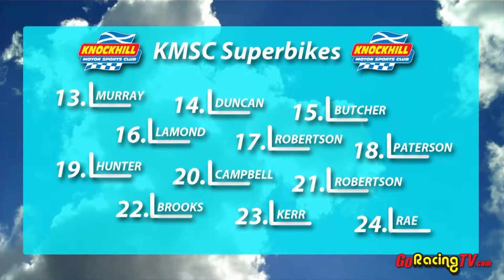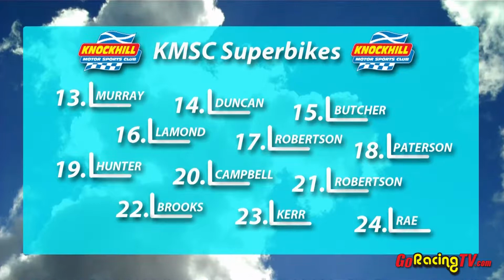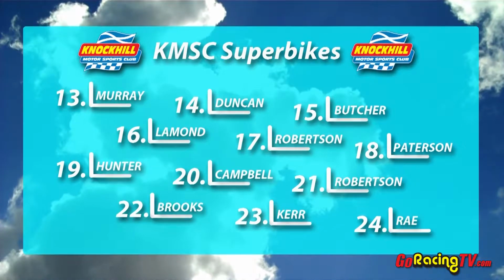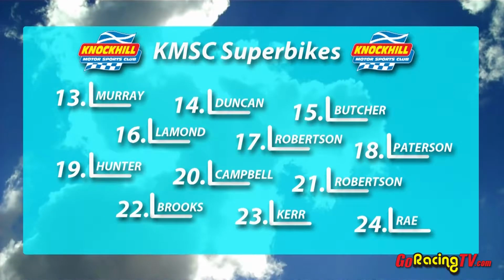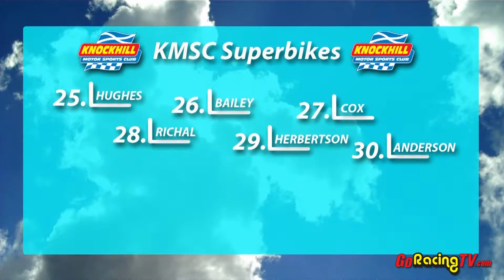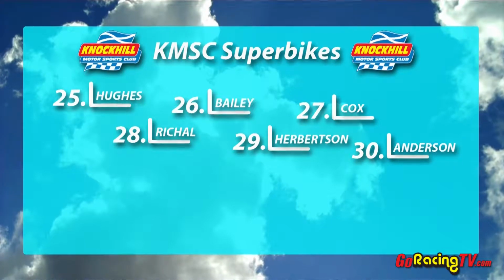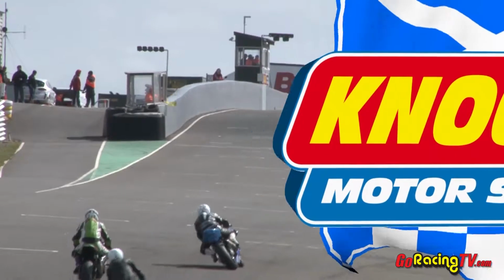We've got quite a few new riders. Andy Lamond and Scott Robertson there, 16th and 17th. I've been helping those guys out, and they're doing a great job getting into the racing again. So here we go, the Knockhill Motor Sports Club Superbikes and Clubmans, and we've got 30 bikes on the grid. It's a huge grid. Some of the quickest riders in Britain are here, and we've also got some complete newbies as well. Yeah, 25th on the grid there, Richard Hughes.